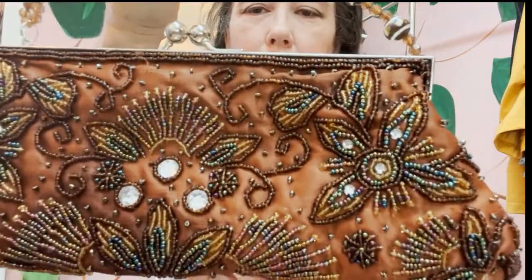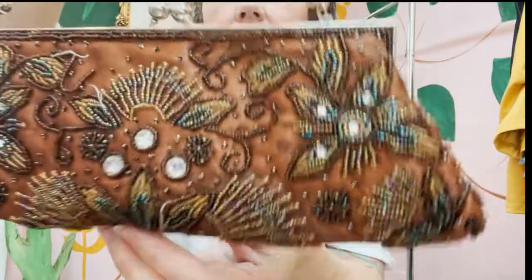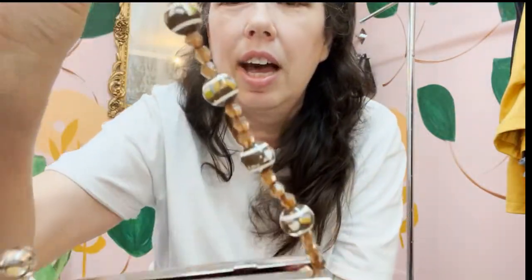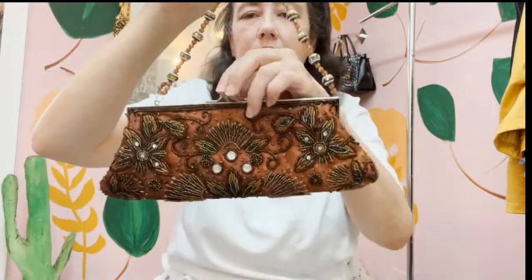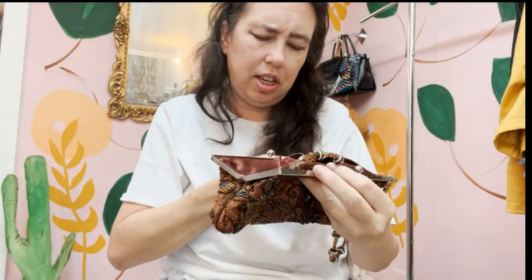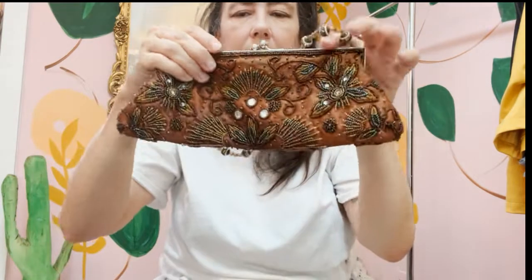I also got this at the attic window. Let's take a moment to appreciate this. Is that not beautiful? It's fully beaded. I didn't see a single thing wrong with it on the outside anyways. Has this beaded little detail. And what is this? This is Fashion Express. I paid $4.50 for it. There's the inside, in excellent condition. So I had to get that.